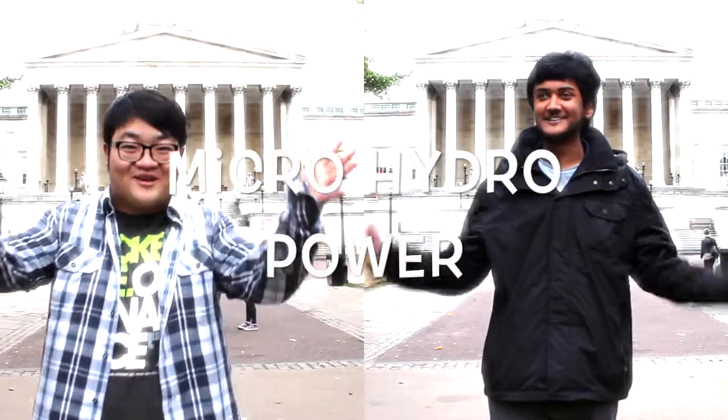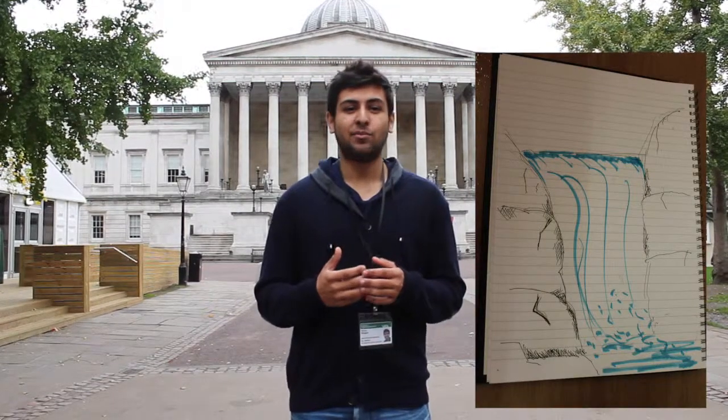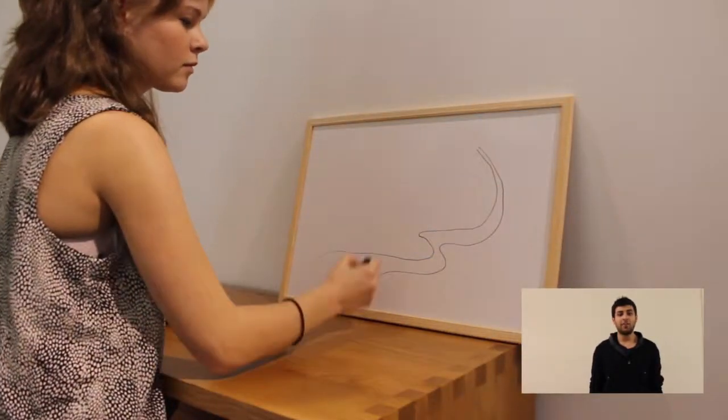Micro hydropower! The micro hydro is a system that uses flowing water to create energy. In our case, we are using a waterfall. This is a good solution because we have access to flowing water every day around us, and it's a source that is always present. So this is how a micro hydro system works.